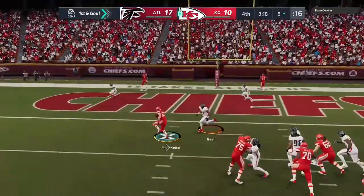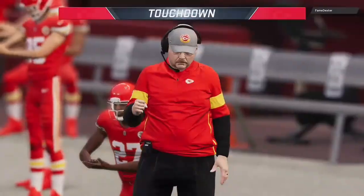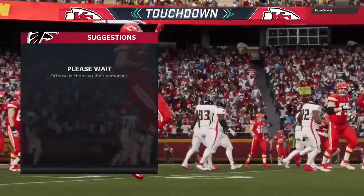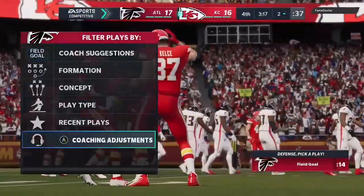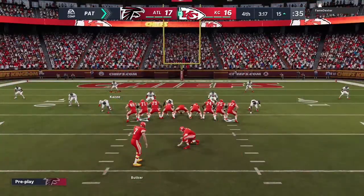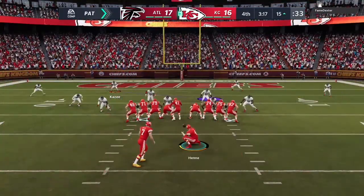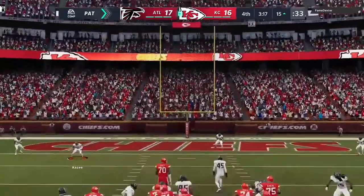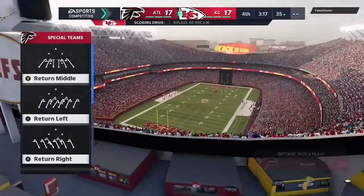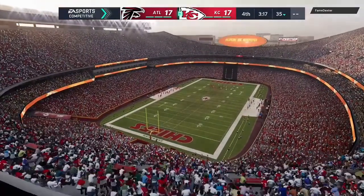From the gun, it's Mahomes. The quick slant caught, and he will take it on in for a Chiefs touchdown. Mahomes hitting his favorite target, Travis Kelce, on the touchdown pass. And the Chiefs are an extra point away from tying up this football game. And we are tied here in the fourth quarter. That ties the game at 17.